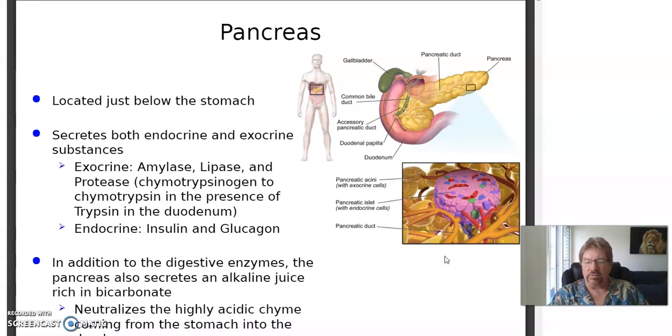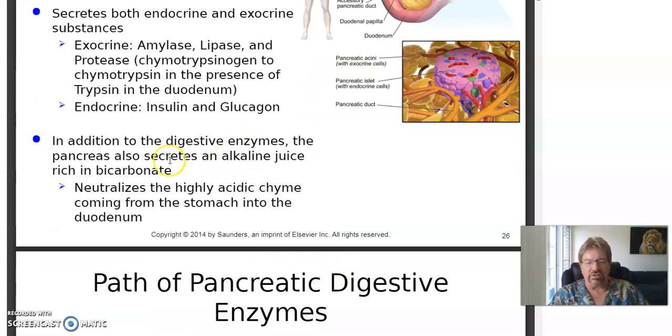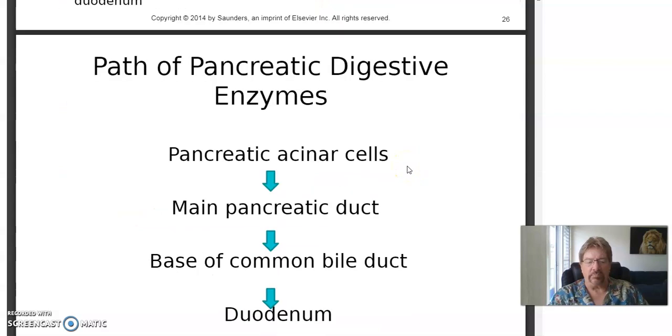Pancreas, we said, is both an exocrine and endocrine gland. Located just below the stomach. Let's see, it's actually behind. Secretes exocrine amylase for carbohydrates, lipase for fats, protease for proteins. Endocrine, of course, insulin, glucagon. In addition to the digestive enzymes, the pancreas also secretes an alkaline juice rich in bicarbonate. Neutralizes the highly acidic chyme coming from the stomach into the duodenum.